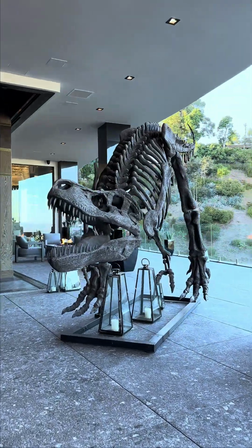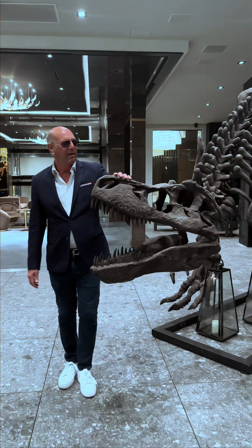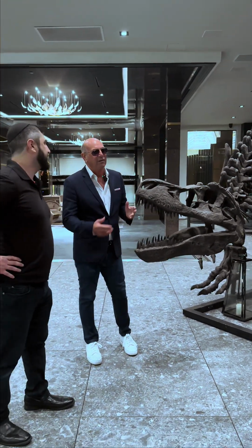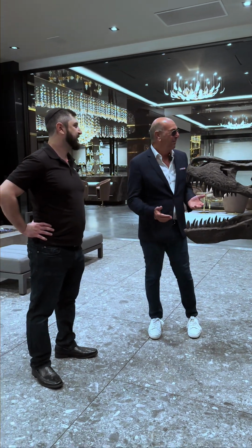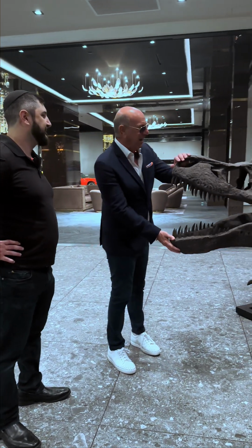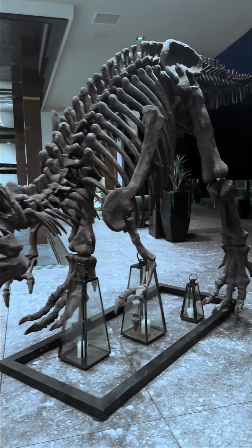Tyrannosaurus Rex. Yeah, I mean, listen, if you're living in Bel Air and, God knows how, these beautiful canyons were made and how this all worked out. But before we were here, the dinosaurs were here. So we're paying homage here to this guy. I'm going to name him Elliot. I just think it's a perfect name for him.